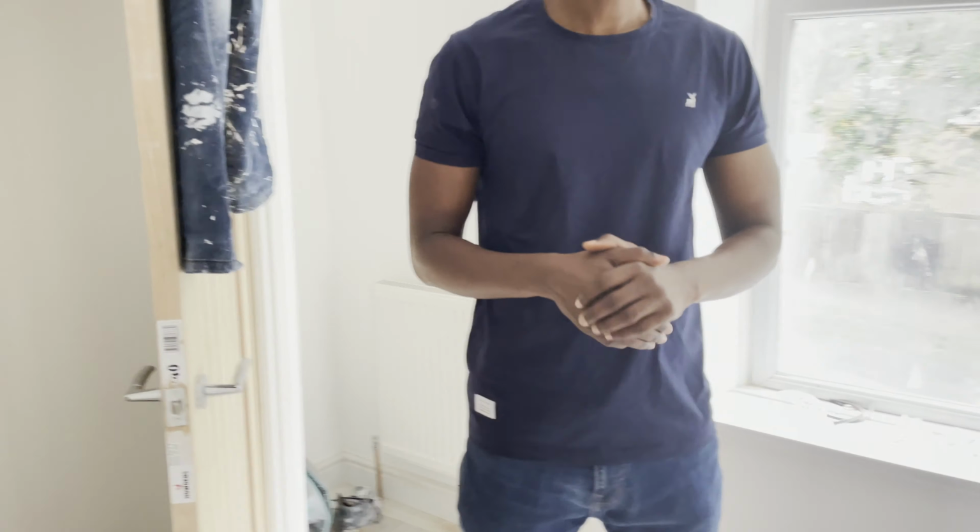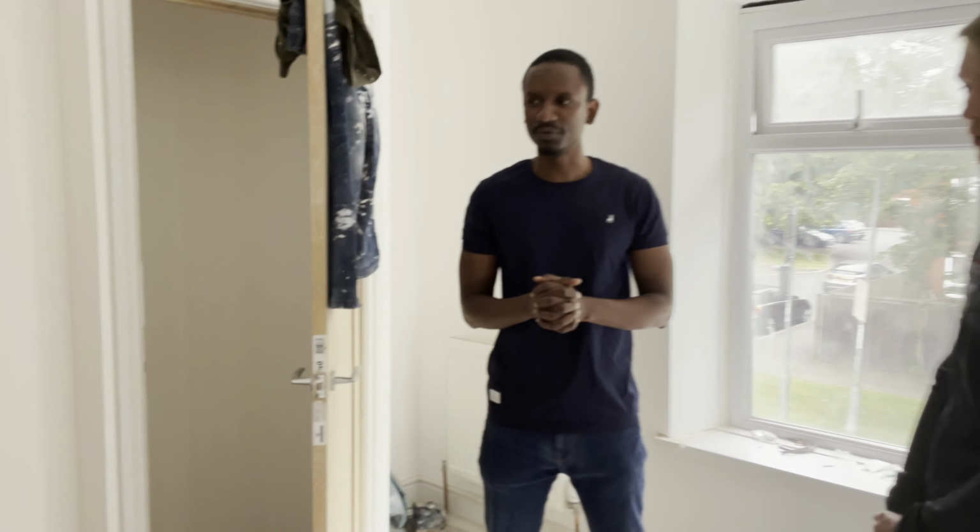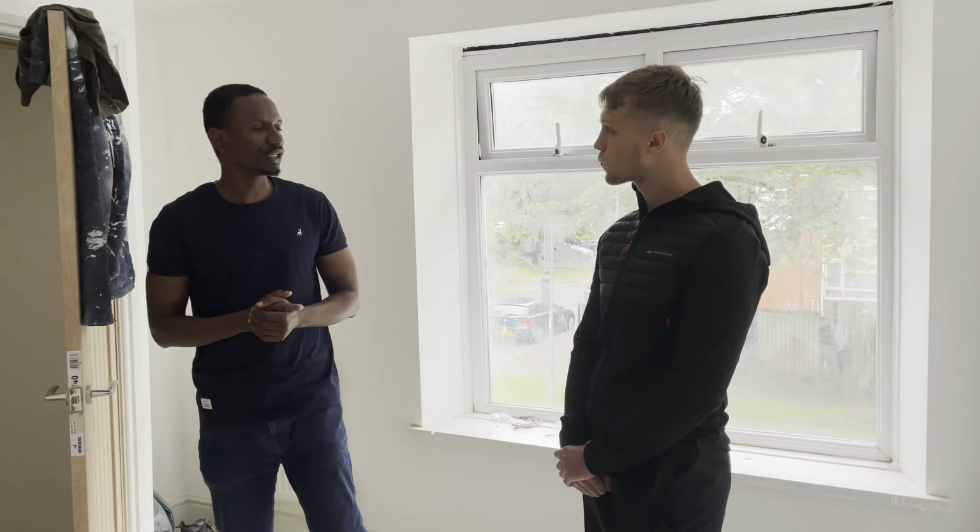This is the final room now. So we're going to go downstairs, and I'll show you the kitchen dining area.